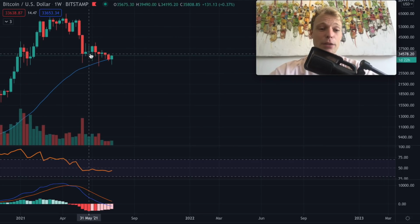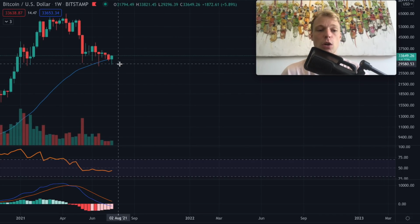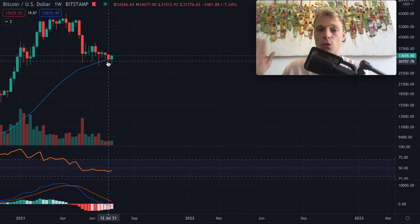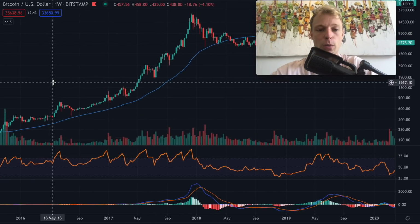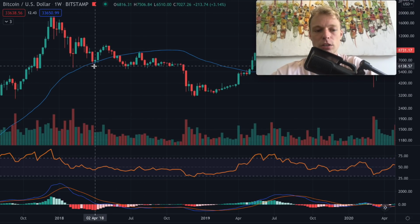And like we have been saying in my previous videos as well, guys, we shouldn't turn that majorly bearish yet until Bitcoin has seen that weekly close below the 50-week moving average. Because if we have a look at historical times, Bitcoin touched this level. We have seen that we've traded below this level, but we never got that weekly close below this level.